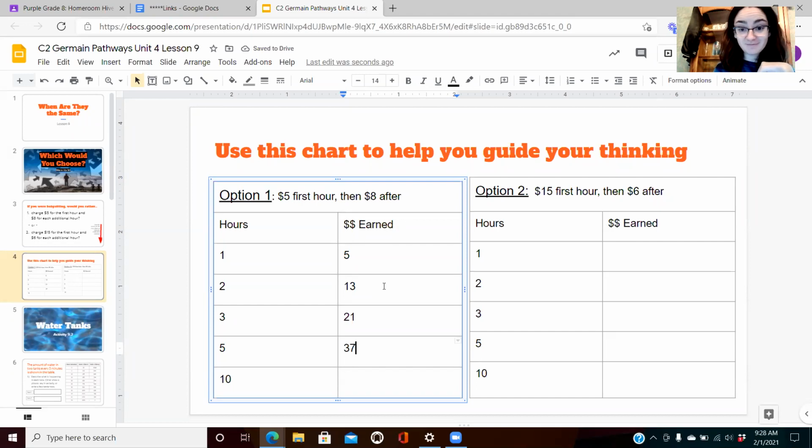And then this is where it gets a little bit tricky, right? Now we need to figure out 10 hours. So if we make $8, 8 times 9, plus the original 5 for the first hour is going to get me a total of, so close, Sam Lamar, $77. Okay, so let me talk you through how we did that.